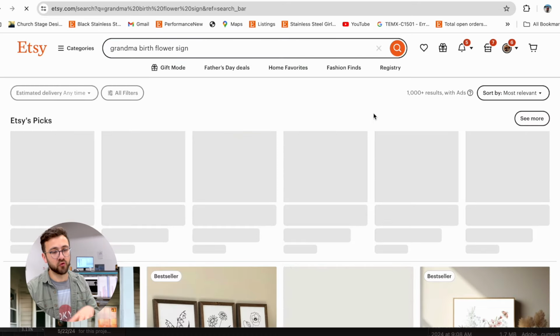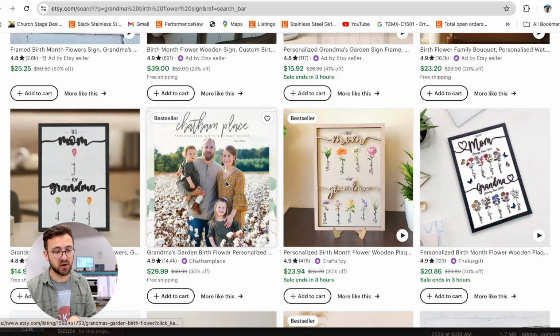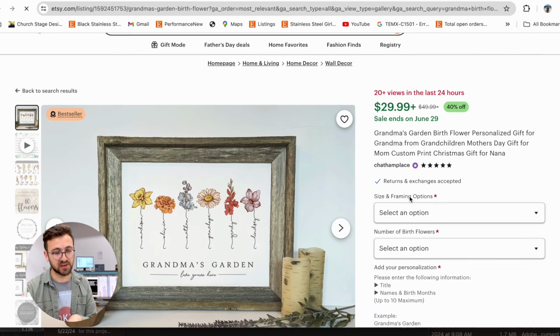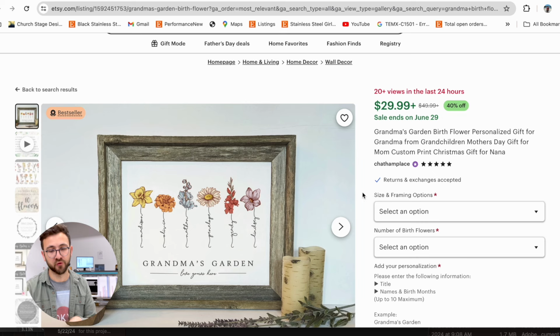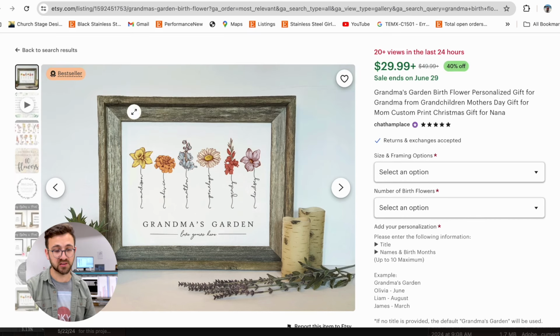Now, I don't know the full title for this, but it's these signs right here. Grandma's birth flower personalization sign. So it's pretty much grandma's garden, and then it's all their grandkids. There's a font that you can find, and you just add some elements on top and personalize these pretty darn quick, and so they sell really, really well.